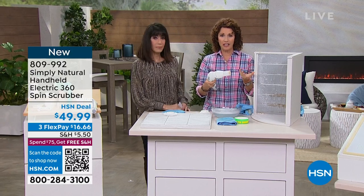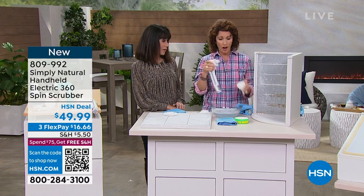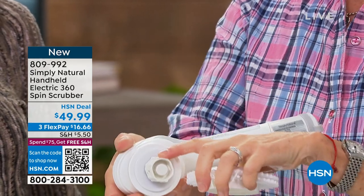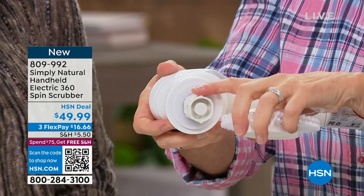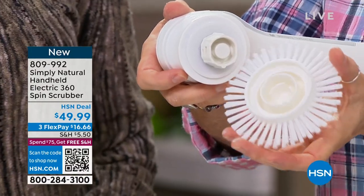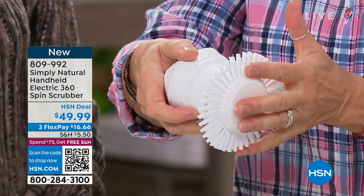Now, let me just show you how to take these on and off. It's a push and pull kind of thing. I'm just going to pull it off like this, and I'm going to show you on the back here. There's a little notch here, and this one up here. It marries to the back of here, and you can feel it click into place. It locks in, you push it in.